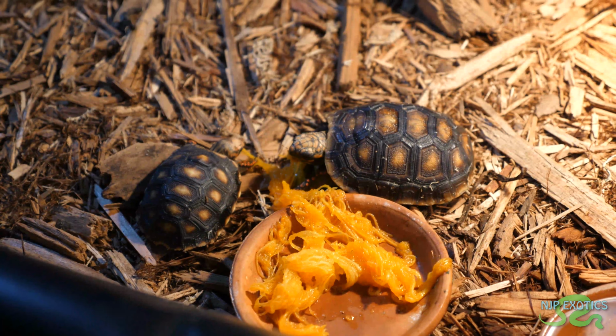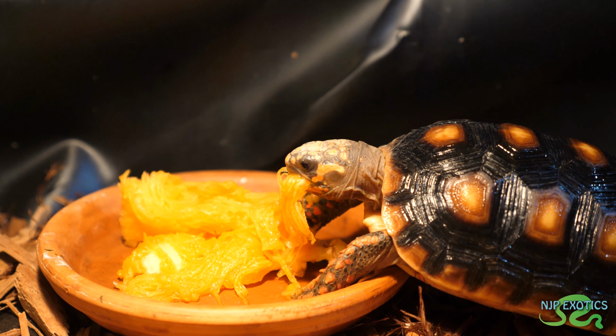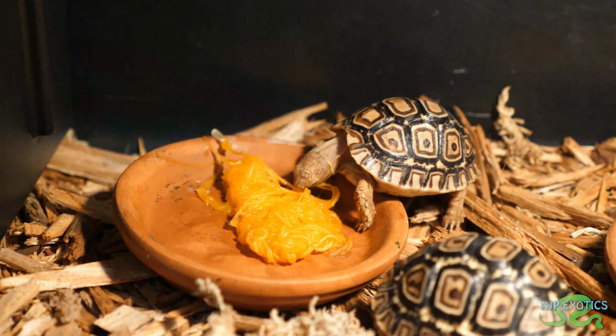The great thing is we've been carving pumpkins here all week, and with the pumpkin guts, a lot of my animals have been able to enjoy those. It's not only for us, it's also nourishing for our animals. It's actually really good for their digestive systems, in moderation. As you can see over here, my Redfoot tortoises are loving it. They are going to town on it. It's a very good thing to add into their diet, as well as leopard tortoises, believe it or not.